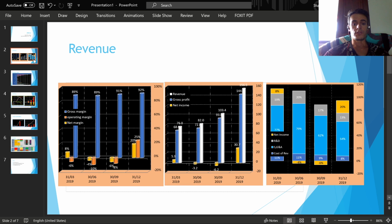Over the last 4 quarters, the revenue has increased from 76 to 156.5 million, which was a really great quarter, the last quarter. As you can see on the left, these are the gross margins for each quarter: 1, 2, 3, 4. You can see a slight increase from 89% to 92%. And also the most important thing to understand here is that the last quarter had a positive net income. So this is the first quarter where the company is profitable. It's great news.